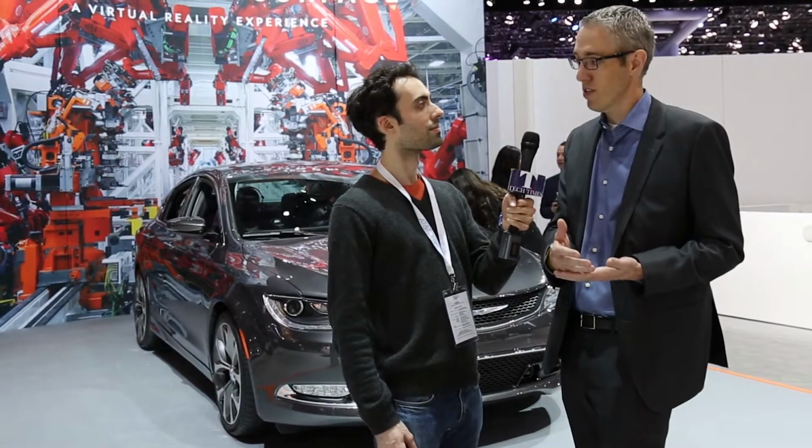So we really want to give the general public a way to experience the plant. Obviously, we can't take them there. This is the best way to do that, right? Is get them in a 3D environment that's 360 degrees all the way around you, and show you a couple of things of what we're doing to this car to make the best product possible.